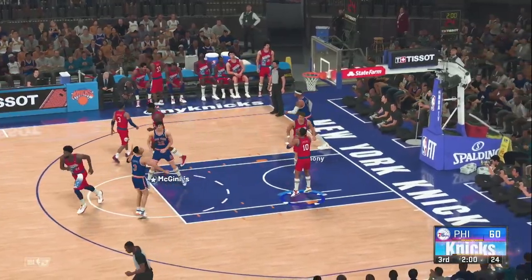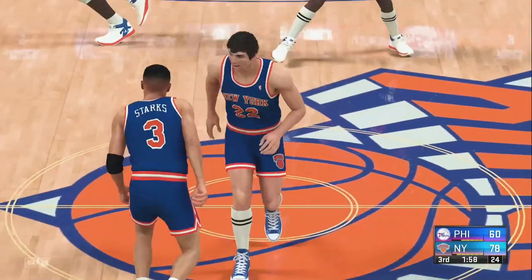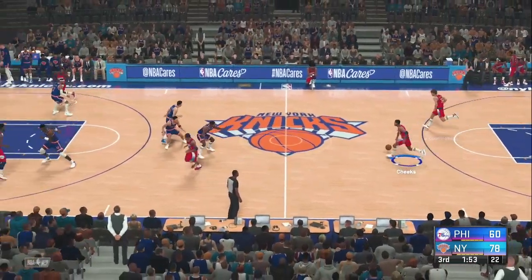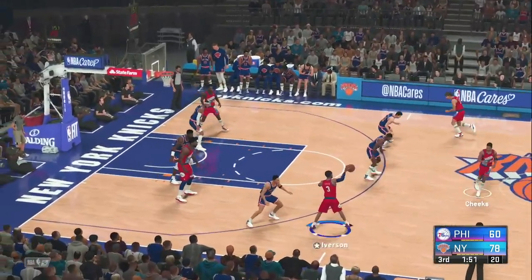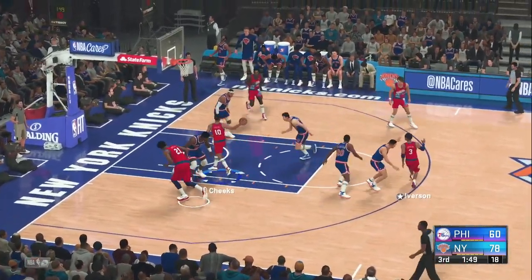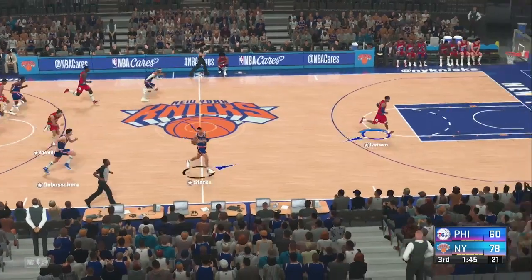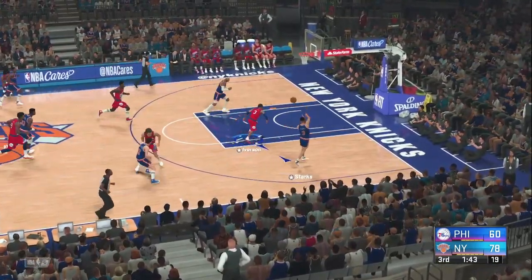Uses the glass to finish the layup. Anthony's got 11 points here in just the second half. A much different player here in the second half. He's taken advantage of what the defense allows. Here's Cheeks. Excellent defense there from Ewing. This could get even more out of hand if they continue to put up points.